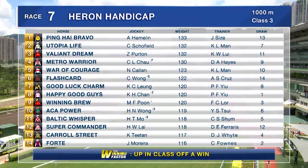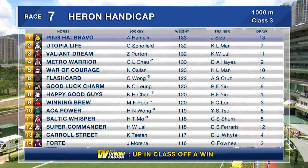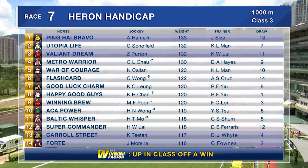And there probably are not that many chances here in the class 3 straight event, 2 straight races on Sunday, with proven straight performers in good form like Pinghai Bravo and Valiant Dream up the top of the weights. And then we have the lightly raced horses rising from class 4, and that's Carroll Street and Forte. And those 4 horses split up nicely into 2 video replays as well.